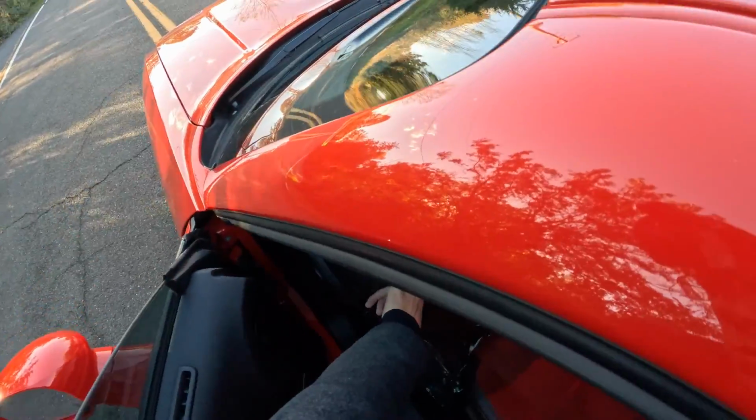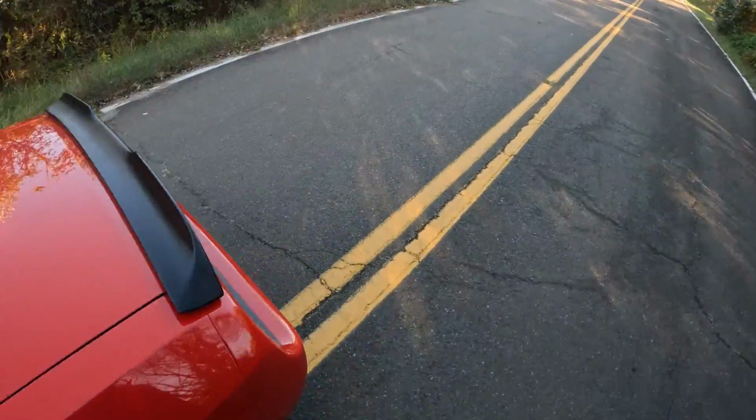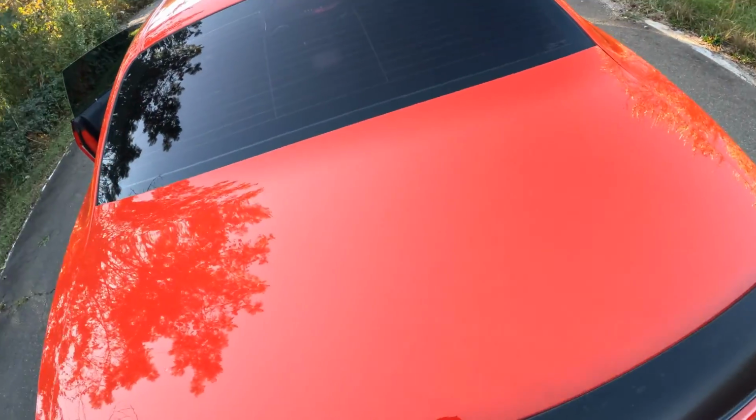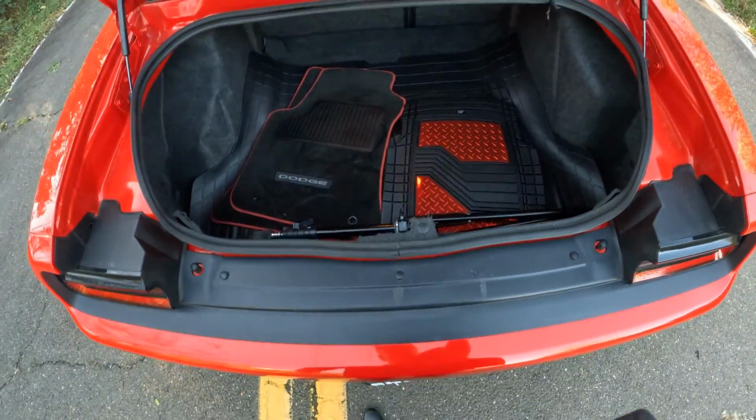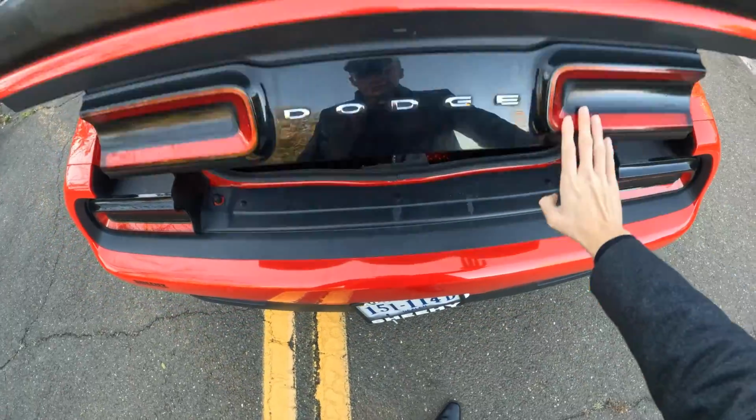The trunk here is a whole different kind of challenge. It's very heavy and you gotta pull it up and then it's gonna fall down. All right, nice good trunk, a lot of space.